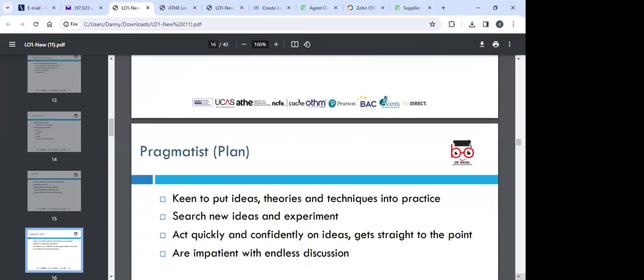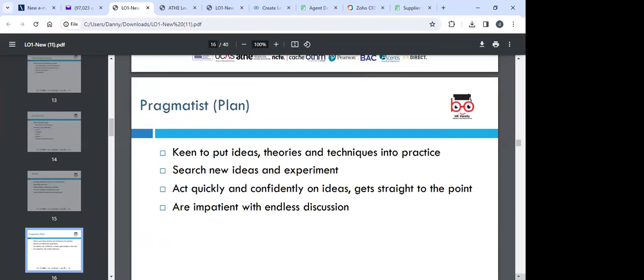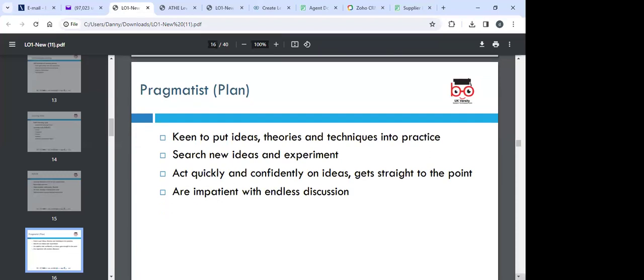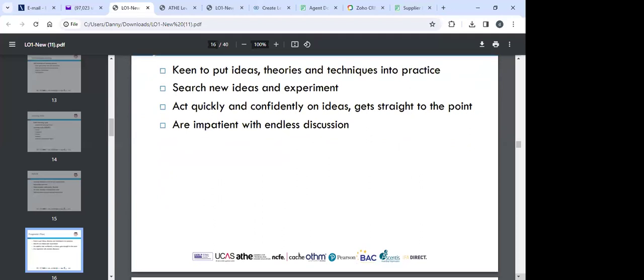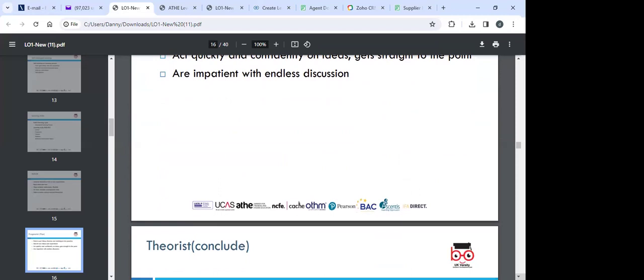But then who is a pragmatist? Somebody who can plan. A pragmatist is somebody keen to put ideas, theories, and techniques into practice. A pragmatist searches for new ideas and experiments. A pragmatist acts quickly and confidently on ideas and gets straight to the point. And lastly, someone who is impatient with endless discussion.